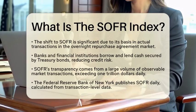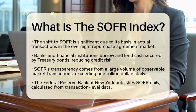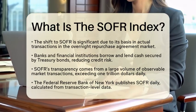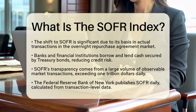One of the standout features of SOFR is its transparency. It is derived from a large volume of observable market transactions, totaling over $1 trillion daily. This makes SOFR more reliable and less susceptible to manipulation compared to LIBOR, which relied on unsecured interbank lending estimates.